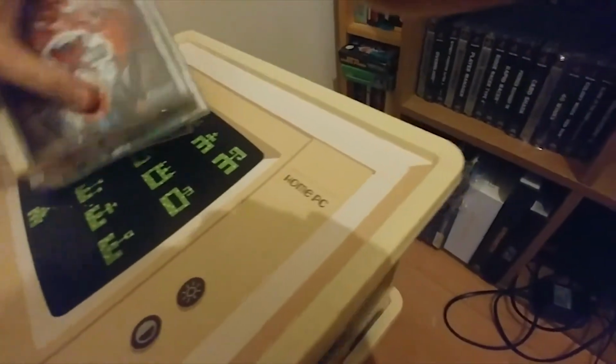So yeah, I've picked up a few of those, and the good thing is you can spend a lot obviously on the import stuff, but I don't think any of those cost me too much, you know, like no more than like a tenner.